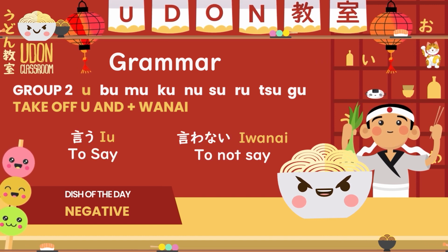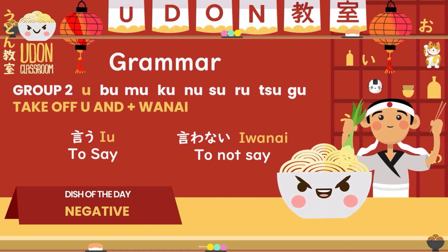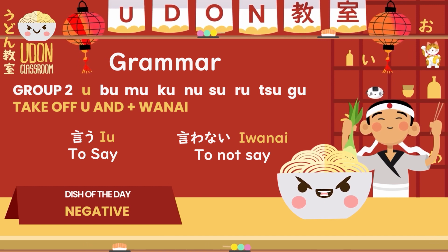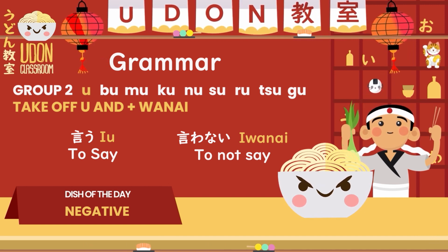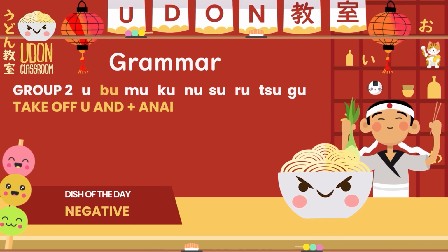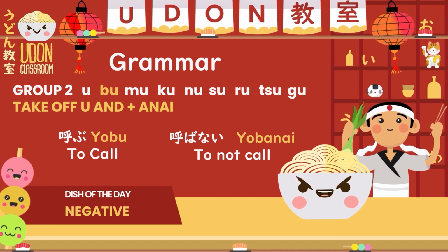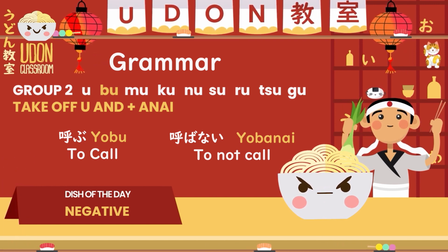So, if we have iu, which means to say, all we do is take off the u, and that becomes iwanai. Okay, so you take off the u, add wanai, so iwanai, to not say. Bu verbs, we take off the u and add anai to make banai. So, yobu, to call, becomes yobanai, to not call.